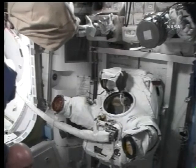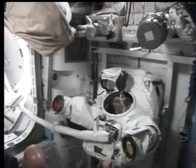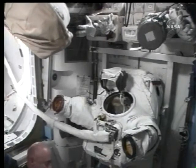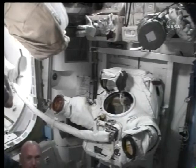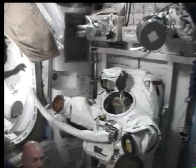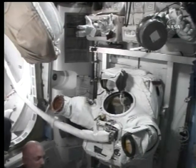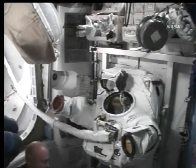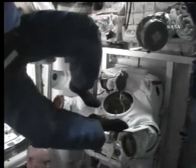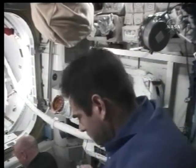This is Mission Control Houston. At this hour, the shuttle station complex is sailing 210 miles above the Pacific Ocean, moving from northwest to southeast in an orbit inclined 51.6 degrees to either side of the equator. At the lower left-hand portion of your screen, Commander Mark Kelly of Discovery working with Greg Chamitoff in the Quest airlock as they prepare Mike Fossum and Ron Garan for the upcoming spacewalk today, the 111th spacewalk in support of space station assembly and maintenance.